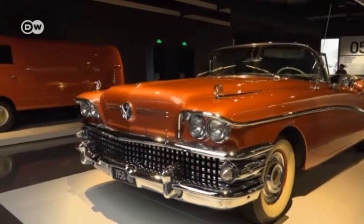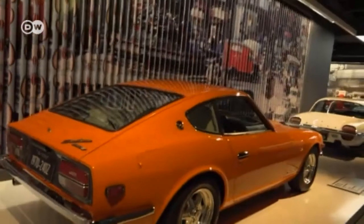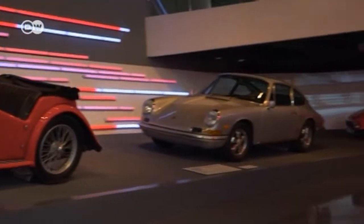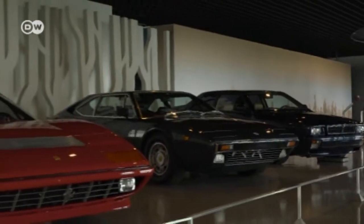Big riverboats from the United States. Little sports convertibles from Britain. Even cars made by arch-rival Japan are on display. But Chinese curiosities? Nowhere in sight. Our search for Chinese cars takes us somewhere else entirely.